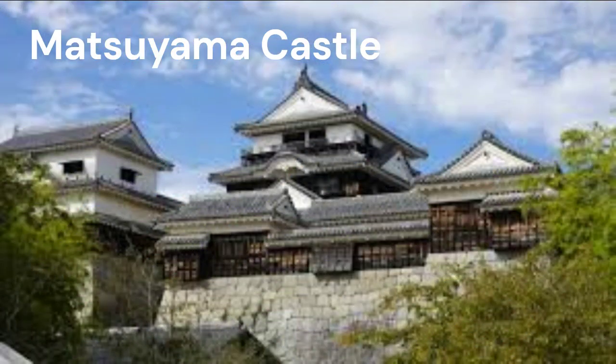Matsuyama Castle is an iconic castle in Ehime Prefecture and is known as the largest castle in the Shikoku region. The castle tower was rebuilt, but it faithfully reproduces the style of the time. There are museums and gardens inside the castle where you can learn about the history and culture of the castle.